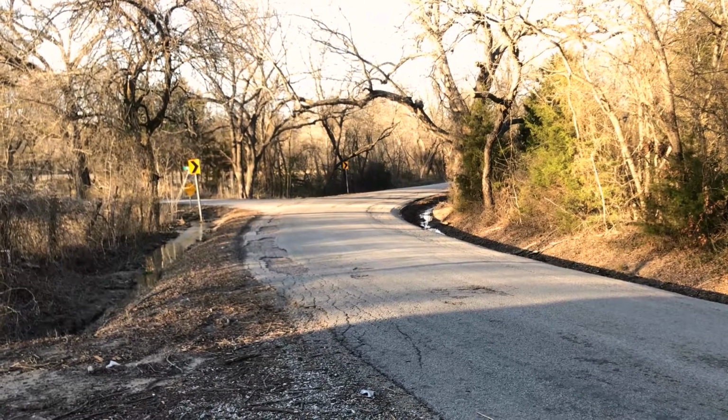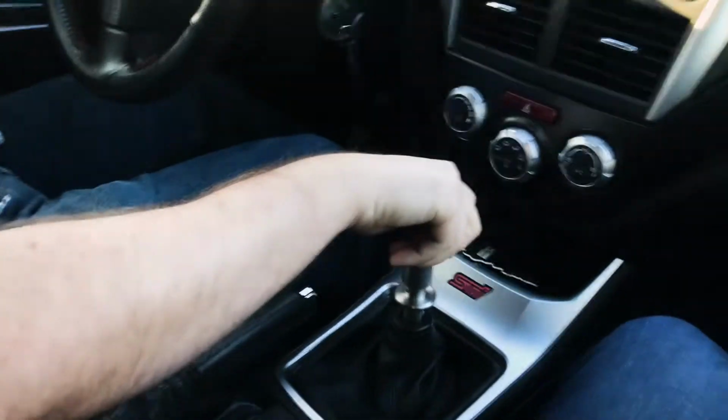It really does take the boringness out of commuting and work. Just being able to pull away from traffic and have a little bit of fun on my way to and from work, it makes it enjoyable.